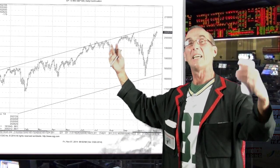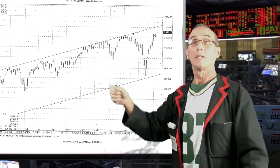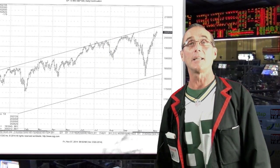And if we can see a final weekly bid or settle above this channel trend, we're going to go see those targets on an inverted head and shoulders.